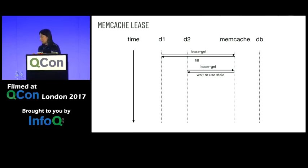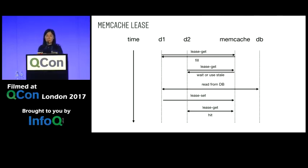In most of our application cases, the stale value would be completely valid. So if you get 1 million likes versus 1 million plus 10, for user experience, it's not going to be very different. The first Django then goes to the database, and updates the memcache. Subsequent reads would be able to get the most updated value.